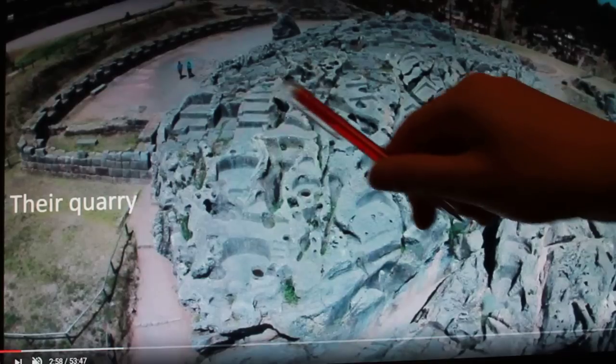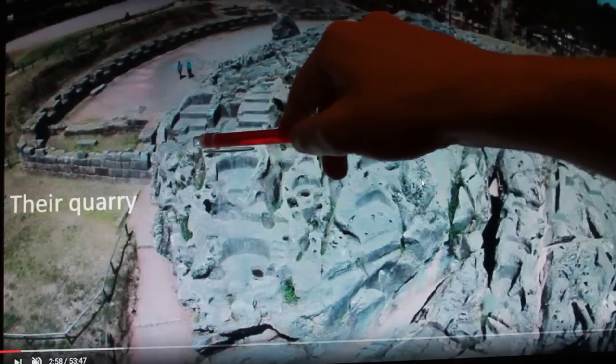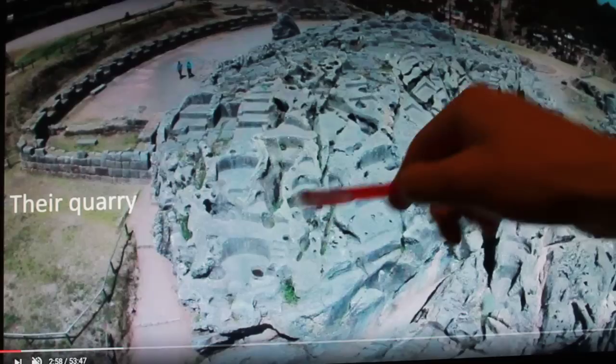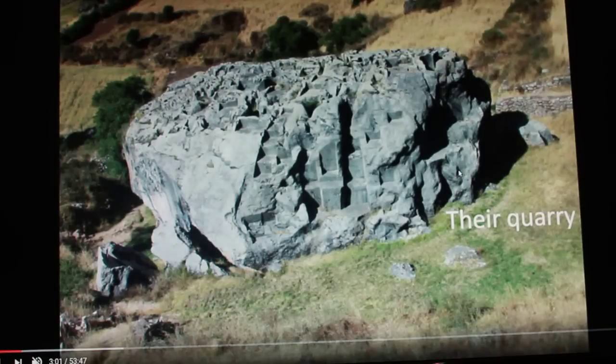And they've extracted huge stones directly. You see, this whole thing here could be one stone. They've extracted it directly, all at once. They've cut underneath the sides, they've cut the nubs out. Look, these are the nubs. They've done it all at once. What's going on? I've never seen a quarry like this. This is not what a quarry looks like.